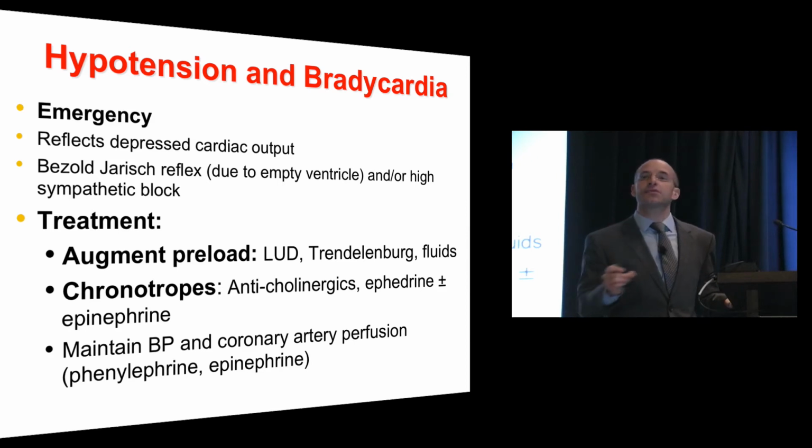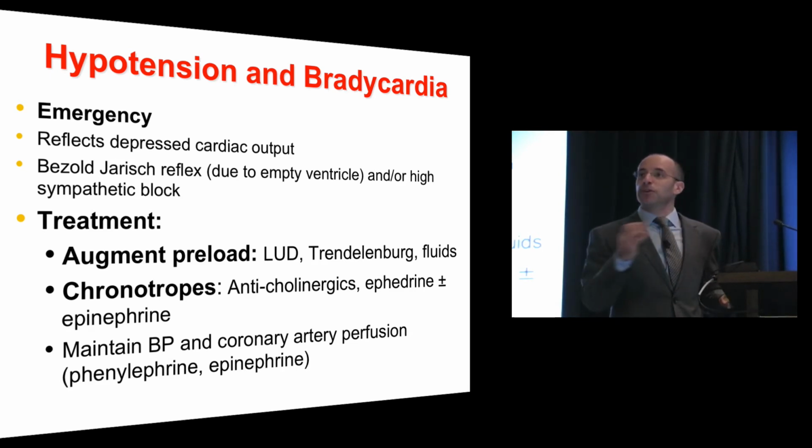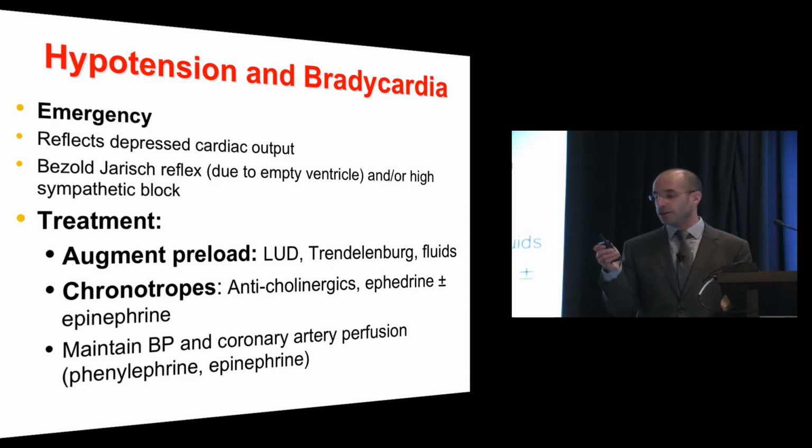And in this setting, it is all about get fluid in as quickly as you can, get that ventricle as full as possible, either with Trendelenburg. Yes, Trendelenburg, even with a high block, because you've got to start filling up the ventricle. You can give chronotropes, and we're not sure which are the best, but you're going to throw in anticholinergics, ephedrine, epi, and phenylephrine is not contraindicated in this setting because it works quickly. It is a potent restorer of blood pressure, and it's important for maintaining coronary artery perfusion. So this is a very different setting to the one I showed you before, which the vast majority of patients are going to undertake.